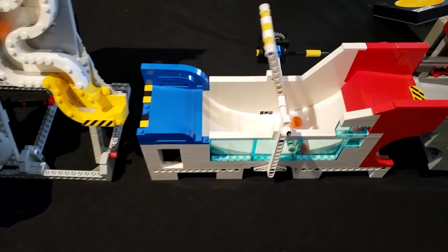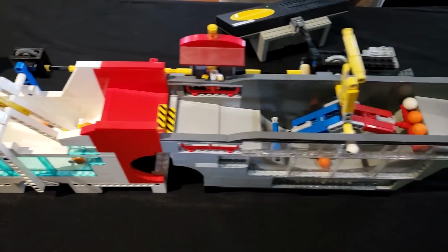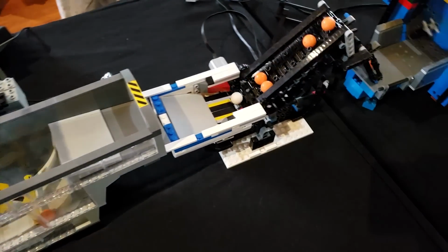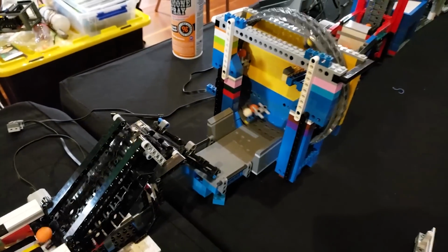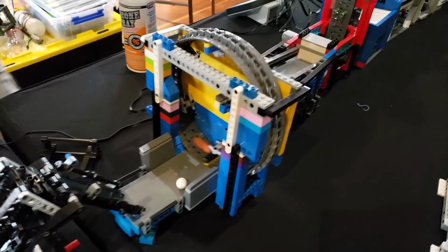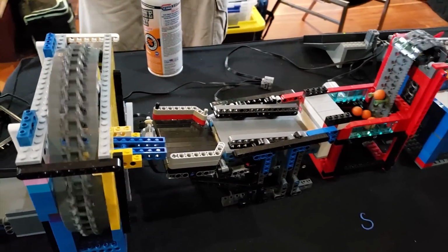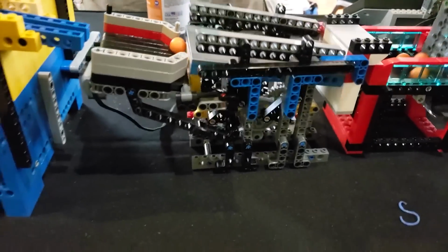A couple of fairly pedestrian sweepers, which I've just got chained together. And some conveyors, one using the inverted tracks here. I'm not sure of this design. I think is it a Mako lifter or another one?